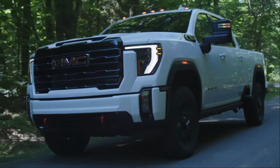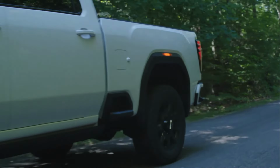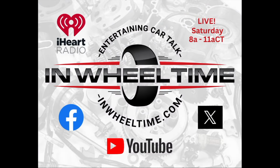Competitors. Ford F-250 starts at $48,760. The Ram 2500 goes for $45,250, and the Chevy 2500 goes for $46,900. Our base model price was $48,100. Oh, that's not bad. Base trim price, $81,800.